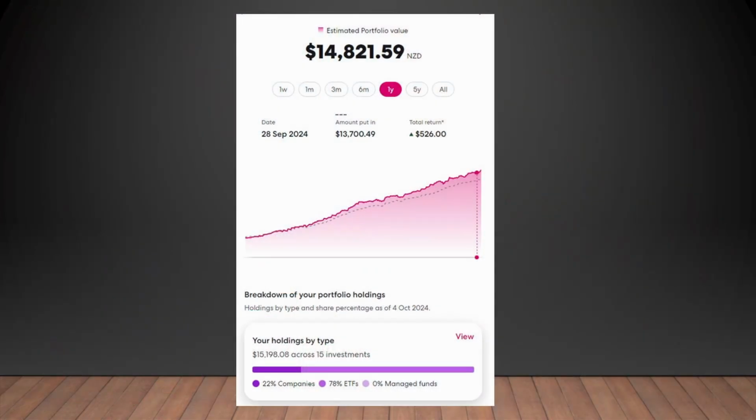The beauty of dividend investing is that while I'm busy at work, I get these notifications on my phone that remind me my money is working for me. It's like little bursts of good news throughout the day. You've just earned a dividend. It feels amazing knowing that even though I'm focused on my job, my investments are still growing.